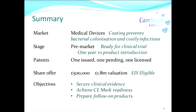500,000 sought, about half received right now, 1.8 million valuation. We are EIS eligible. We will get the clinical trial complete, the catheter is ready, the secondary opportunities develop. Look forward to talking to you about it, and thank you very much.